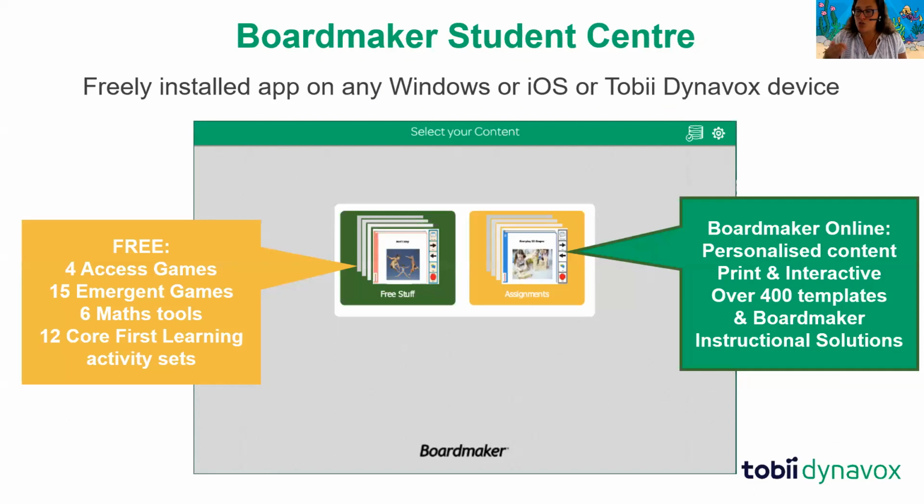So the Boardmaker Student Center app actually has two different parts. There is a free stuff area, which has a lot of pre-made content. There's some great games. If you're working with kids who are using alternative access, there are some fantastic games, both access games and emerging games that are great for them to practice eye gaze or switches or head mouse.